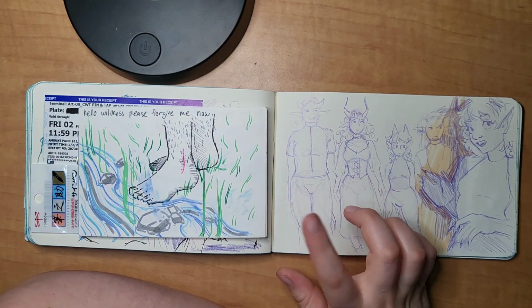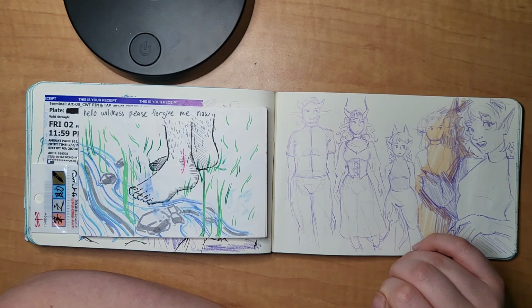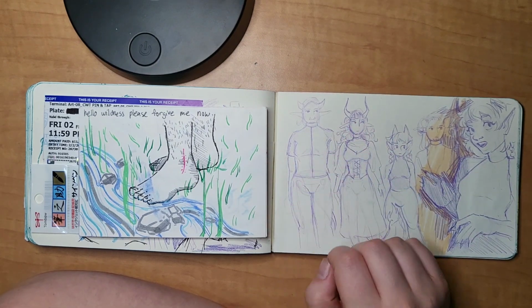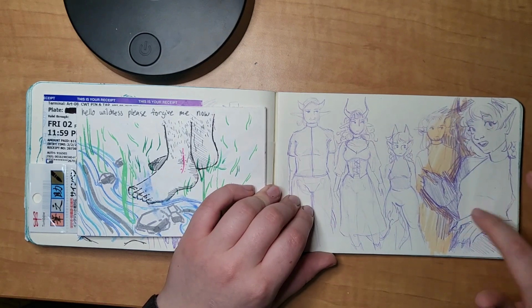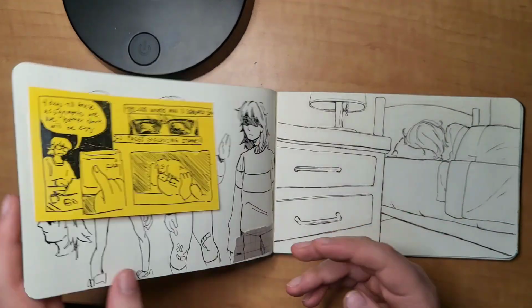Did another lineup of Winifred, Hollyhock, Marianne, and that's not Marianne, that's Elizabeth and Marianne. Just to get their heights better, because this is definitely more like what they look like. Yeah. Then I drew Elizabeth again because I didn't love this page, and I'm obsessed with this drawing. That's so her.